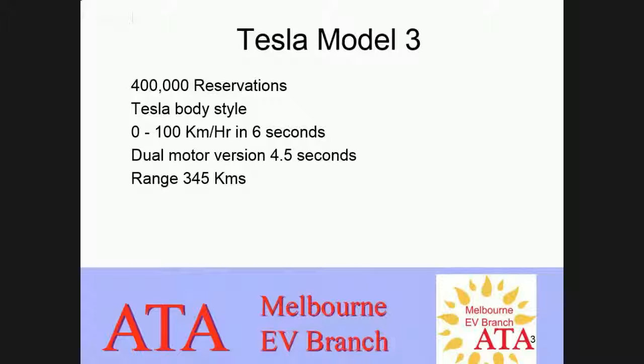And one of the interesting things about that is at the current production of Tesla, that would take them 6 years to produce all of those cars. So it'd be interesting to see what will happen. They'll have to ramp up production, or things will have to change. But some of the features of the Model 3, when it was released, people looked at it and they liked it. It was very much like a small Model S. Same styling, similar styling of car.